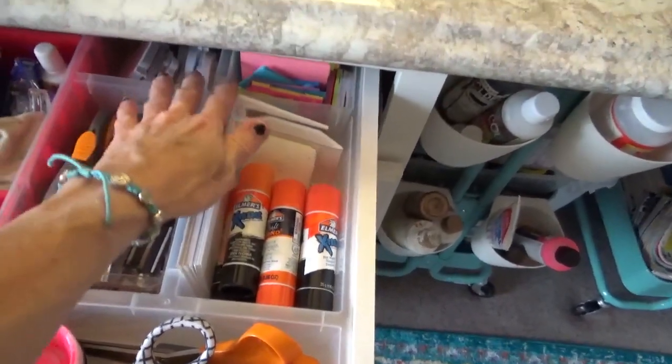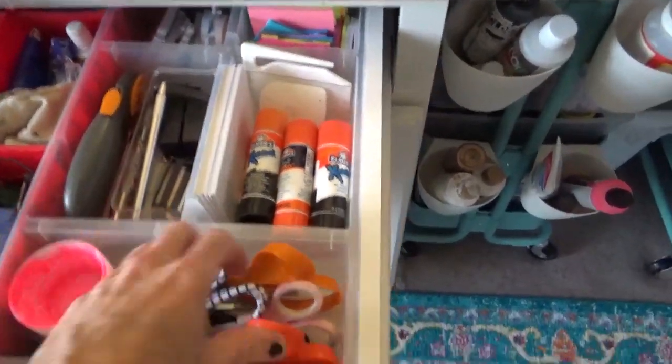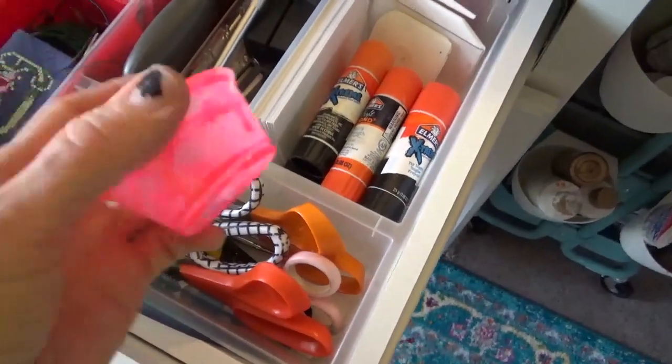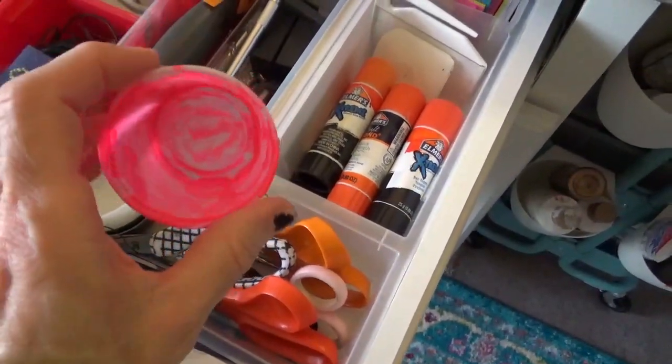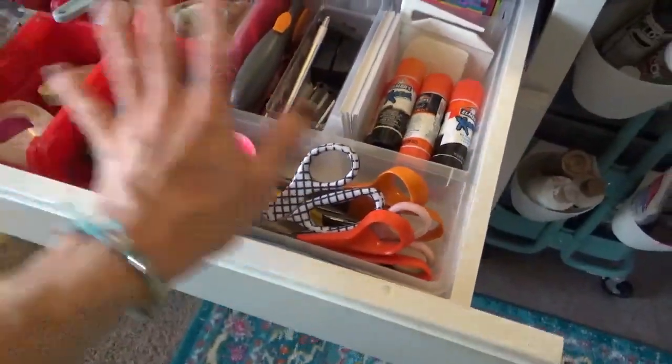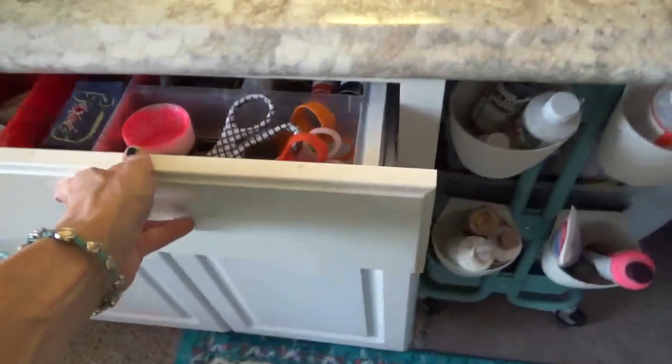Let's see, what's back in the back? The sticky notes, more scissors. Whenever I do splatters, I just put the paint in one of these cups and add some water and use that to splatter. So pretty much tools on this side.